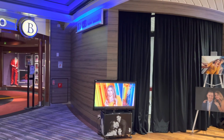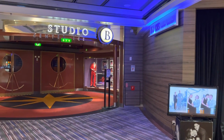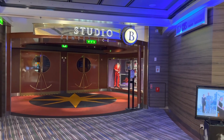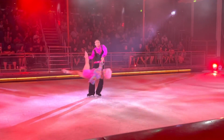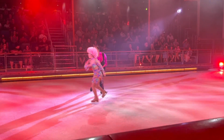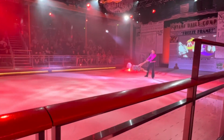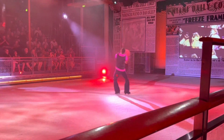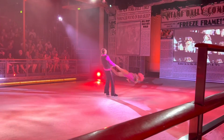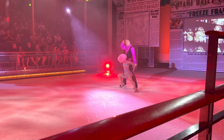One of my favorite things to do on Royal Caribbean is to catch the ice skating show at Studio B Ice Skating Rink. On the Independence of the Seas right now is a show called Freeze Frame, filled with talented performers, stunt skaters, and super fun music. You'll find a couple different show times during your cruise, and I always recommend that you arrive early to get a good seat.